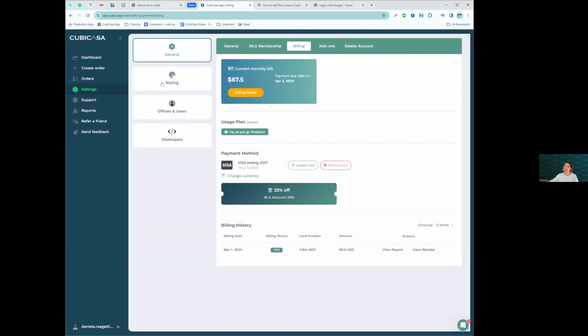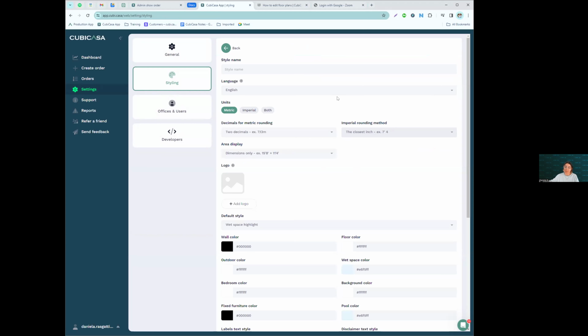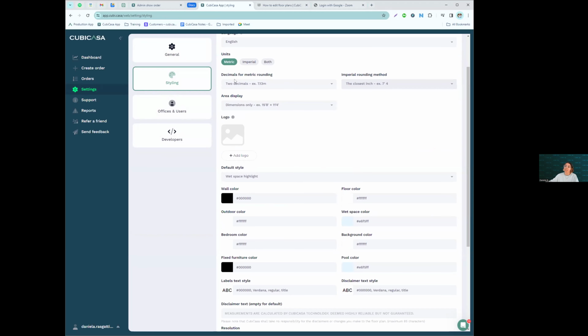Lastly, I do want to cover our styling tab. So here's where you'll be able to really customize and adjust your floor plans according to your preferences. And if you are someone that's new with us today, you can simply get started by selecting Create New. From here, you can go through all our different styling options we have available for you, such as adjusting the language of your floor plans, changing how the decimals or the areas display. You can choose to have the dimensions or even the square footage per room if you'd prefer.